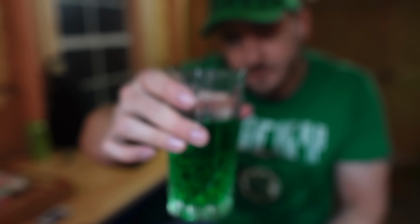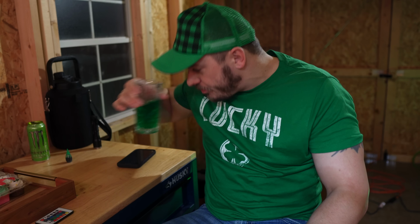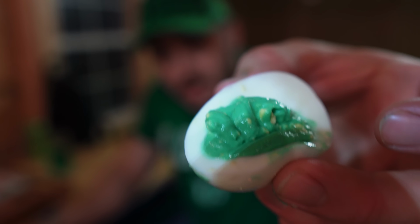Well, happy St. Patrick's Day, guys. Let's have some green water. That's like my little green hat. Another one of those little devilish eggs. I think that's what they call it, right? Devilish. I don't generally do much for St. Patrick's Day at all. I'm trying to have a little fun. I like throwing a little theme in here.